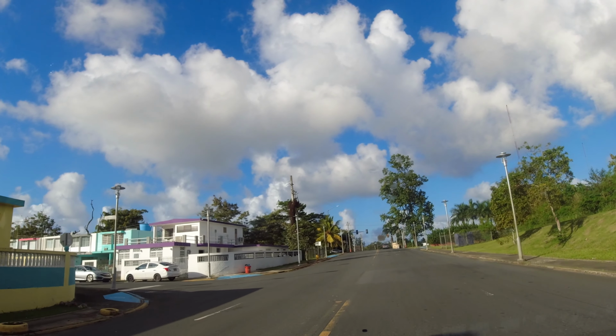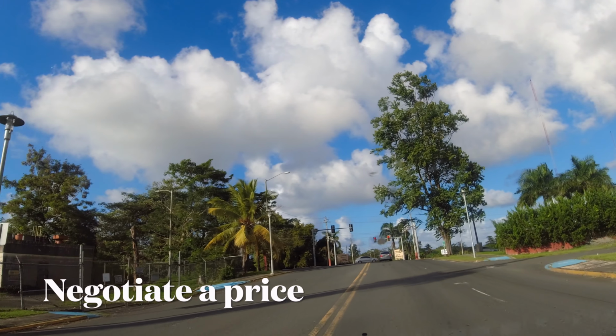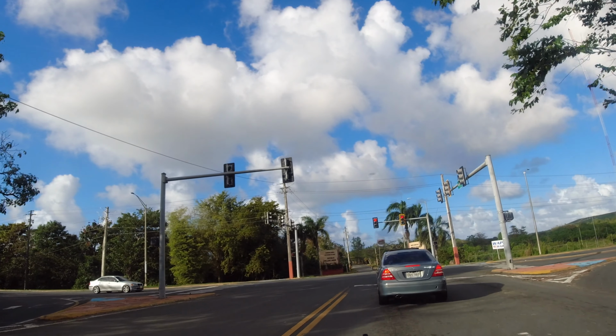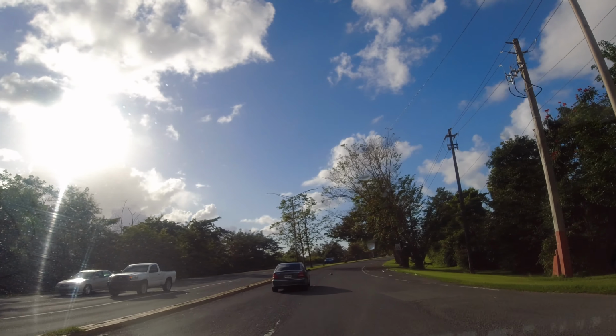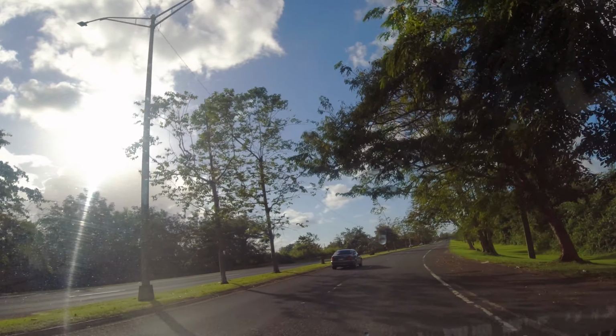Basically, test the car. Once you know that you want the car, negotiate a price, please. Please don't pay whatever it is they're asking for. Adjust the price, negotiate a price. Haggle with the person. If they don't want your offer, just walk away. There's plenty of cars in Puerto Rico.